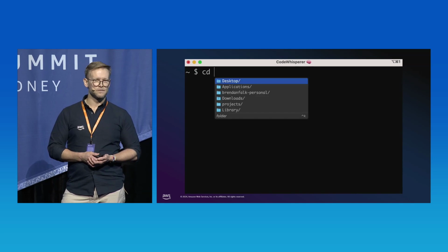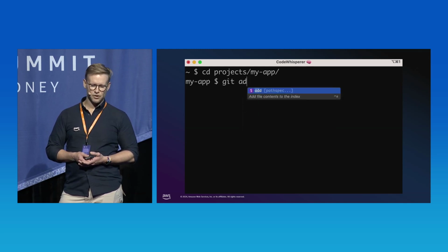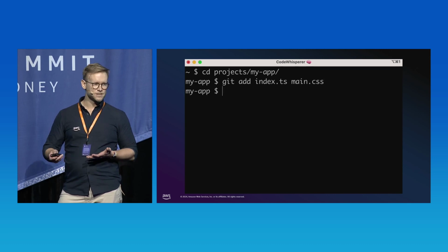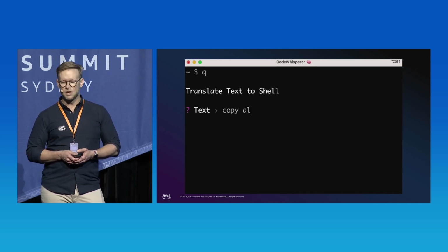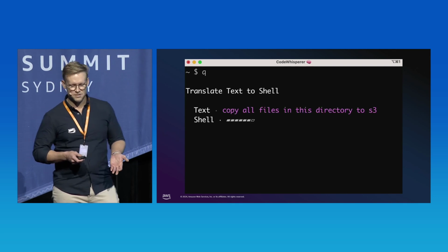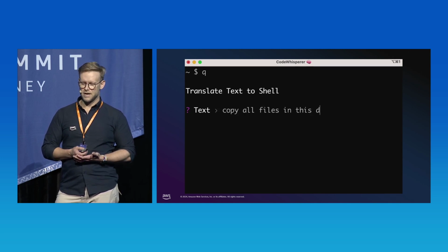This is an example of the inline CLI completion here, helping me build a git command so that I can check my code in. You'll see the autocomplete pops up as I type, giving me relevant suggestions on how to complete the code. And then a quick example here of just how Q can help me with translating text to shell. I don't remember all the bash commands that I need to use day to day, so it's quite handy to just be able to do this without heading off to Google or somewhere else to search for the right commands.